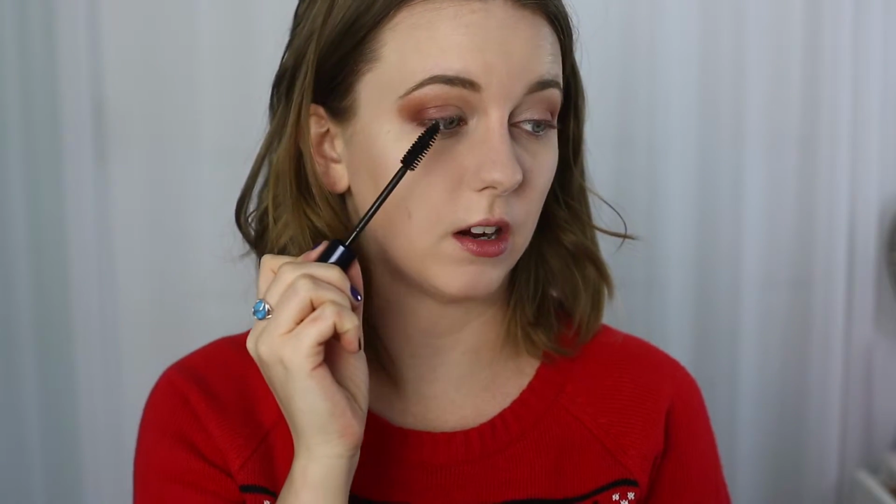Good news is I've already curled my lashes now, so I can just go right into mascara. And this is the Diorshow mascara, as you might be able to tell from this huge freaking wand. It's almost as big as my eye. I'm not even mad about it though. Guys, I've been really liking this mascara lately.